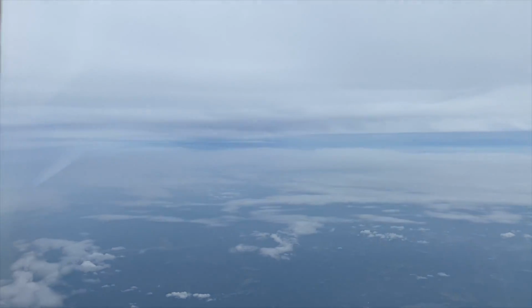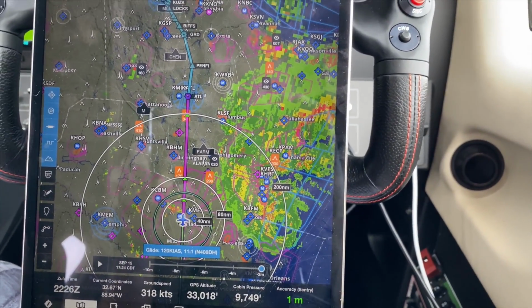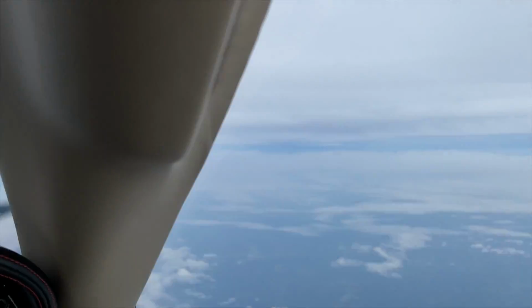Well, we got back in the air a little bit recently, even with the COVID going on, and managed to work our way over to South Carolina around Hurricane Sally, which you can see here on the iPad. And from there, we went up to Burlington, Vermont, and spent the better part of a week there.